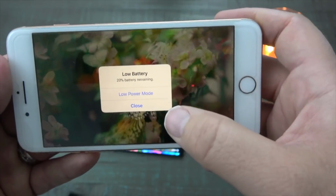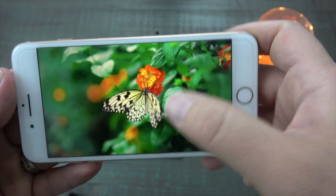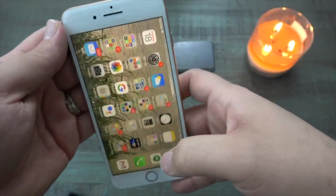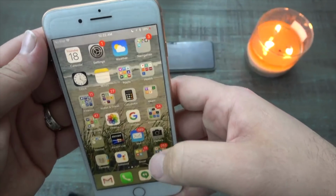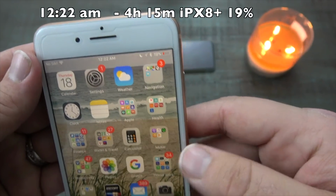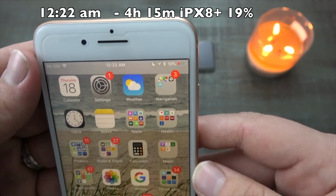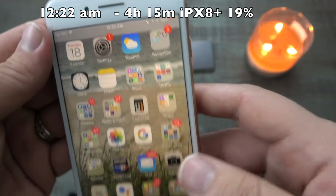It's recommending low power mode, low battery, 20% remaining. We're going to close it. It's actually still playing the music. We're at 19% at 12:22.